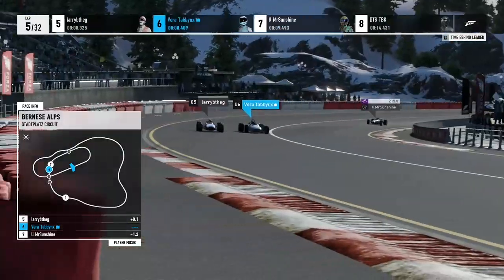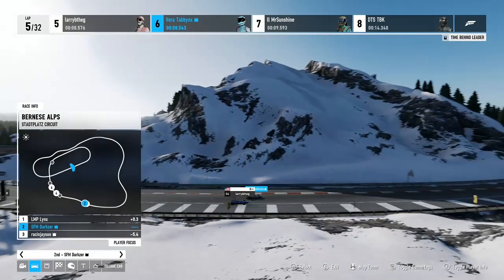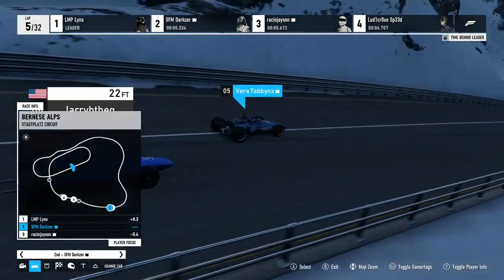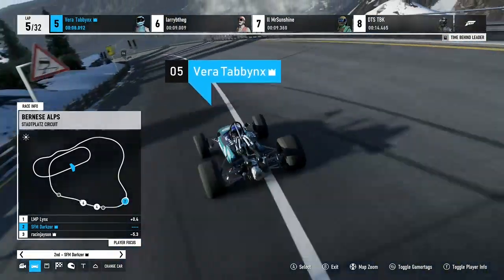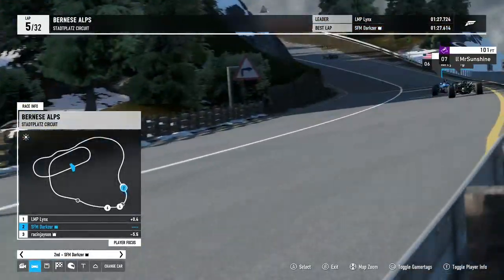Larry clears Vera, but Vera comes back. Vera to the inside of Larry. And on this run downhill, this is where Vera will have the advantage, because that car has way more straight-line speed than the Ferrari, which is down on power compared to just about everything else in the category.